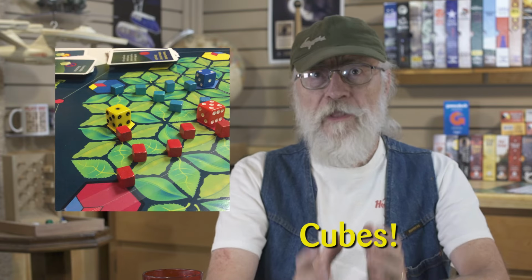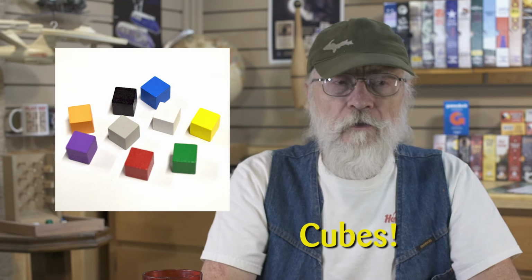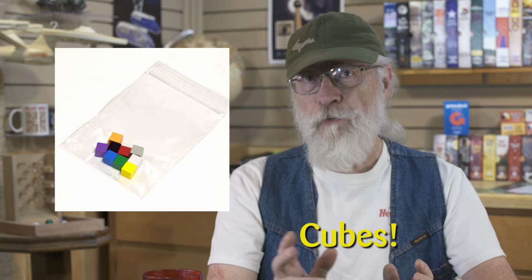So if you need replacement cubes or you want to upgrade maybe from cardboard counters to little wooden cubes, we sell them in baggies of a dozen, and those little baggies are only $2 plus shipping.